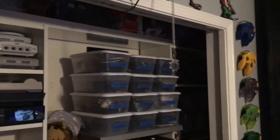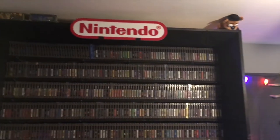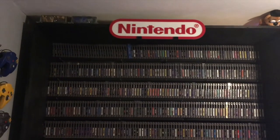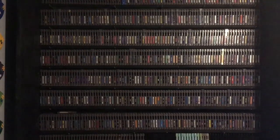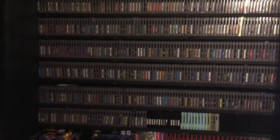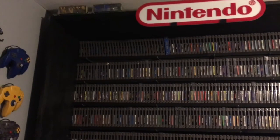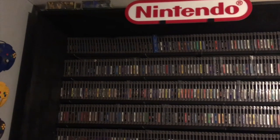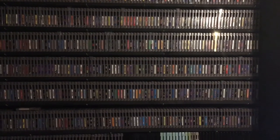And then we're kind of working over here to what a lot of people ask about, which is my wall of Nintendo games. I have a frick ton of them. I think I'm at 700 and something, but I'm going for complete NES as well, licensed as well as unlicensed. So you can kind of see they are in alphabetical order except for the Black Label games and Black Box games up there, and then everything else is actually in alphabetical order. So everything's up there.